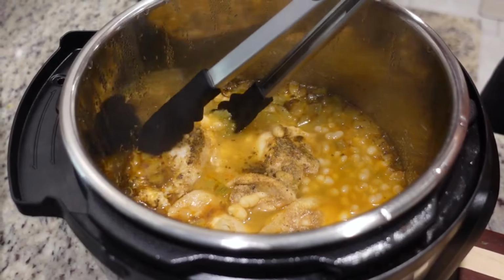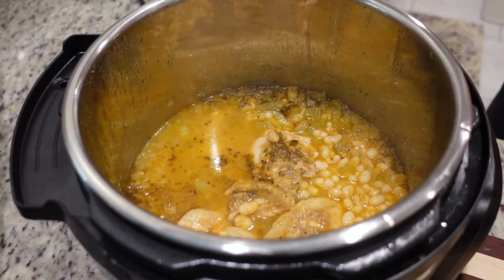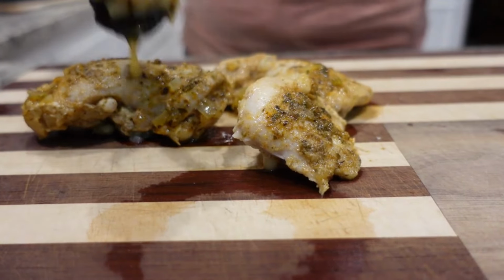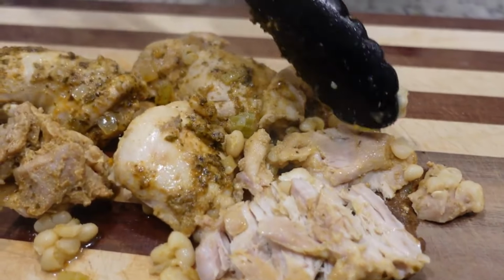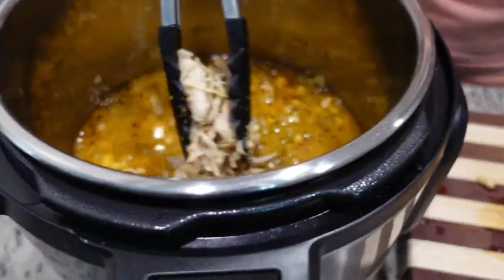Okay, now I'm gonna remove our chicken and we're gonna shred it. I'm just gonna pull it over here to this cutting board. It's falling apart as I'm pulling it out of the Instant Pot, which is always a good sign. I was gonna grab a fork and a knife, but I don't need it. Now we're gonna add this back to our chili.